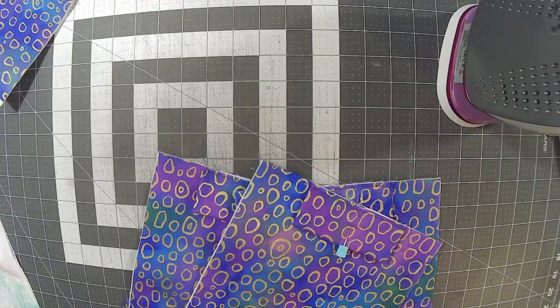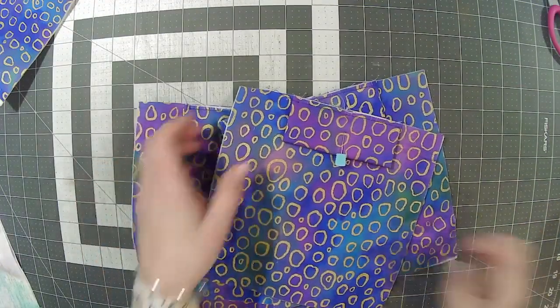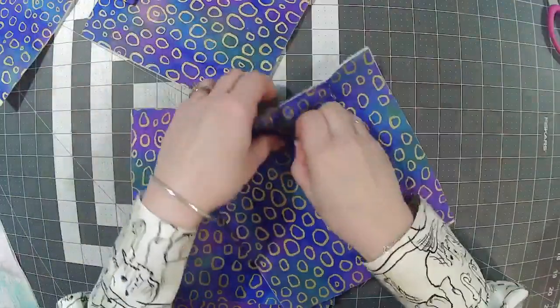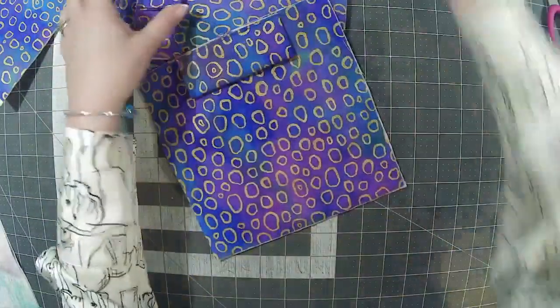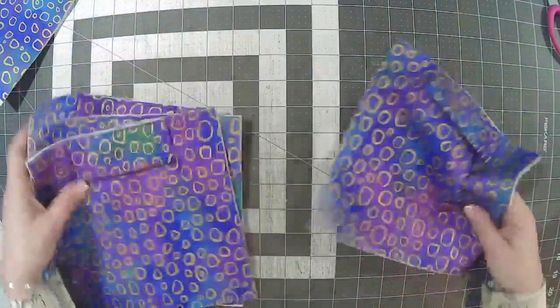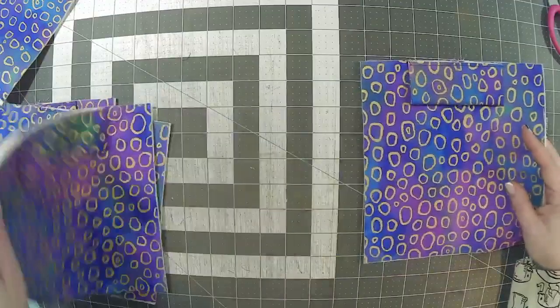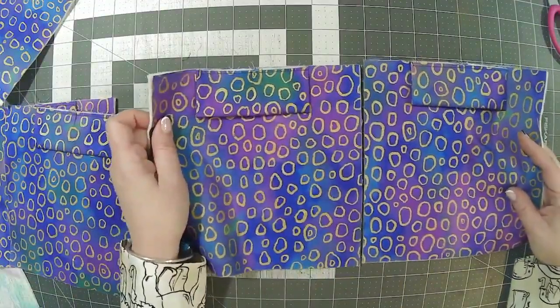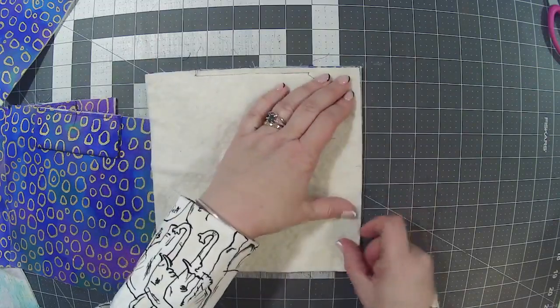Okay, right, over we go, back over here. Did it flip over? Yeah, there we go. Let's take those pins out like that, and those little drawstrings are now in place. Okay, so what we're going to do now is we're going to make a tube with these. So I'm going to put the first 2 right sides together like that, and we're going to stitch down here.